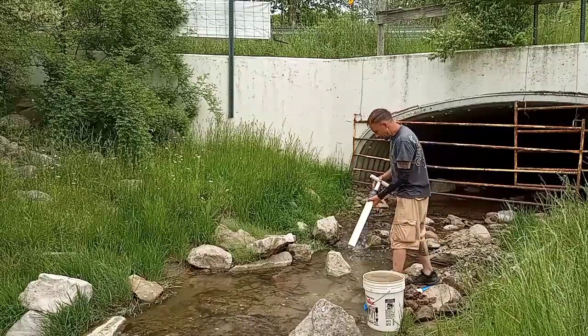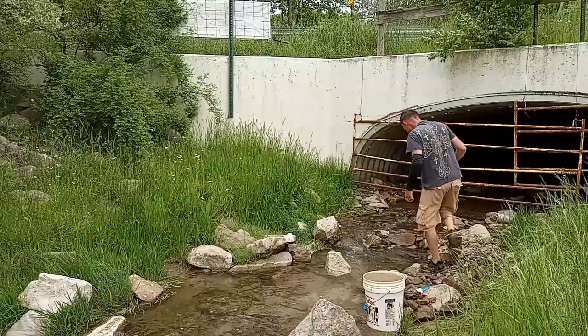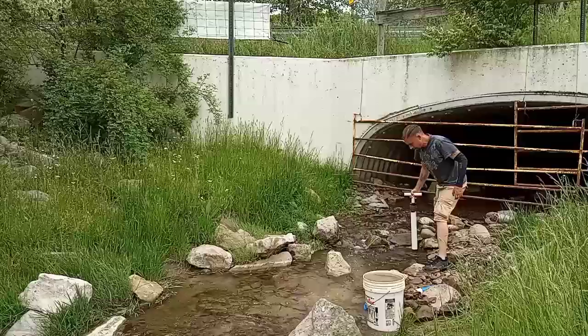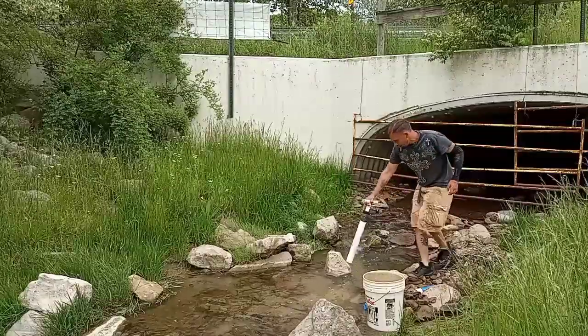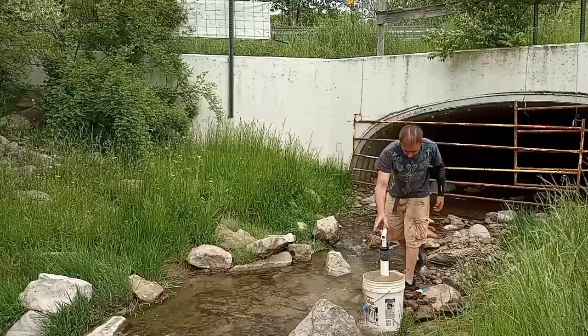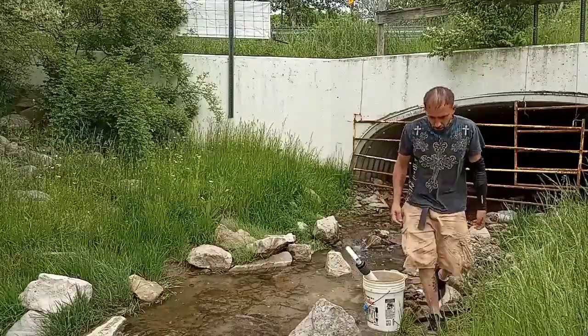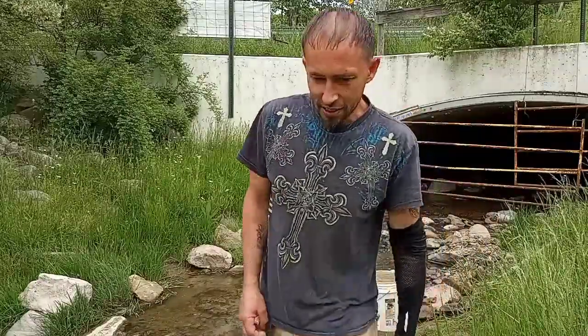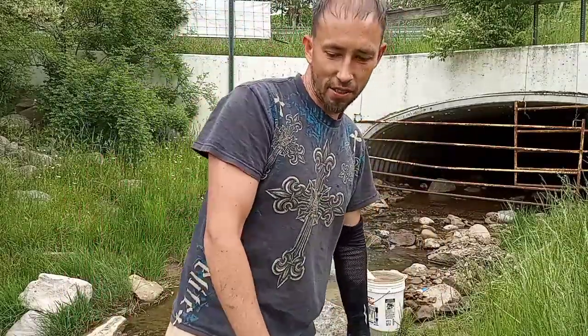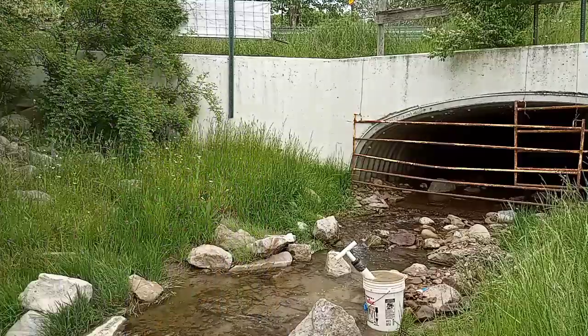I'm going to keep hand pumping this, but I started back here. I pumped all the way, came through here, went that way, now I'm working this section right here. So let me get that. This will be the last bucket of the day, and then I'll get back to the house and you'll see a final cleanup.